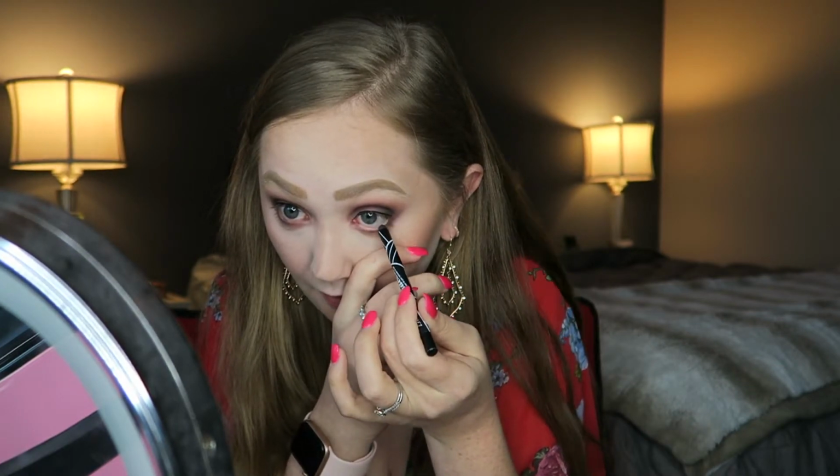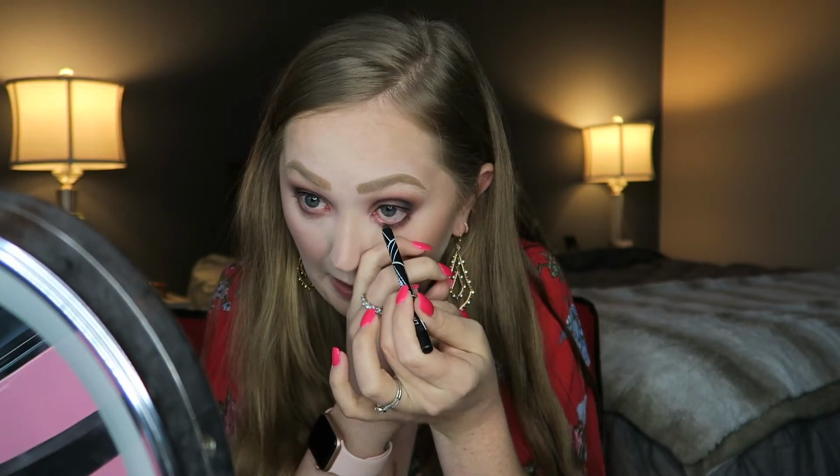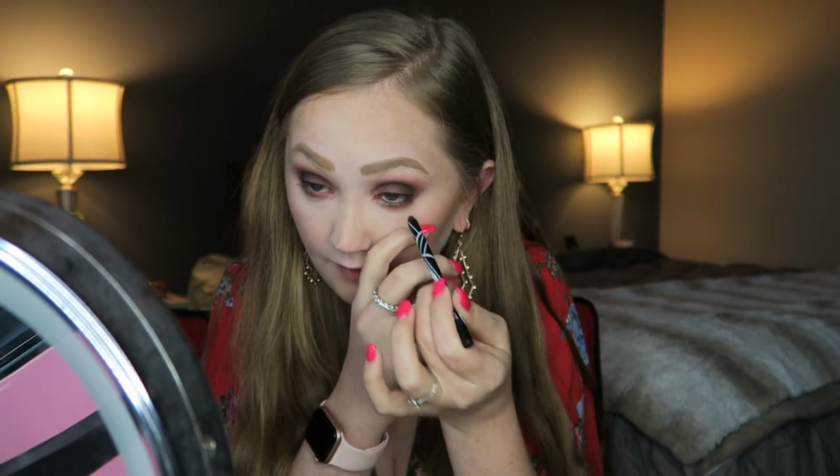Alright, I want to apply black to my waterline to really make this look come together cohesively and smoky. This is the Glide Gel Liner from LA Girl. I've actually tried this before, and I've been using it for about a week now. And I love it. I love how creamy it is, how easy it glides on, how pigmented it is, how well it stays. All the things. I'm going to use the LA Girl Volumatic. So we used the LA Girl for the liner, now we're using it for the lashes. I do love LA Girl. I think they have some really great products.